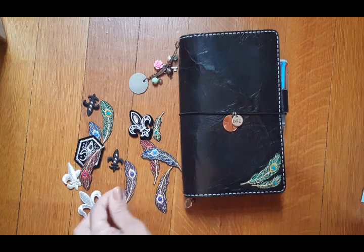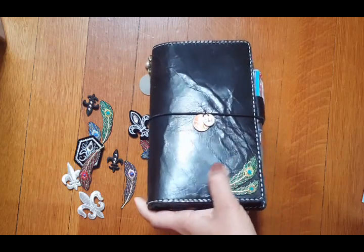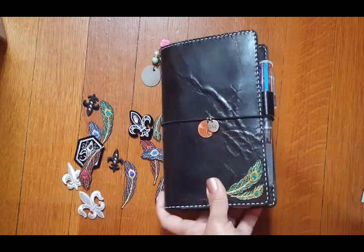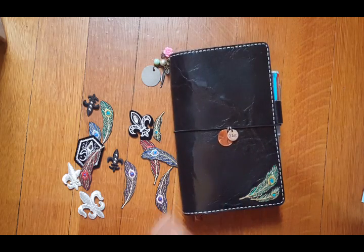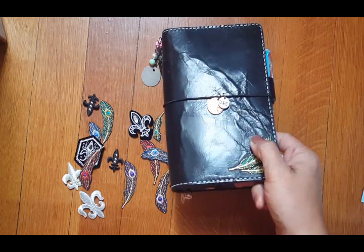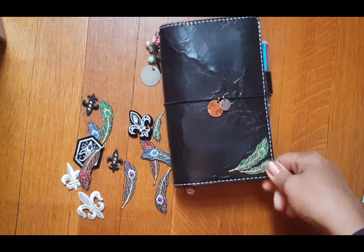The main thing I was concerned about was that sheen being removed from this notebook, or the notebook being burned in some way. But it worked out. It didn't mar it. I can tell that maybe some of the sheen has come off, like down in this area, but it's barely noticeable, and it doesn't bother me at all.